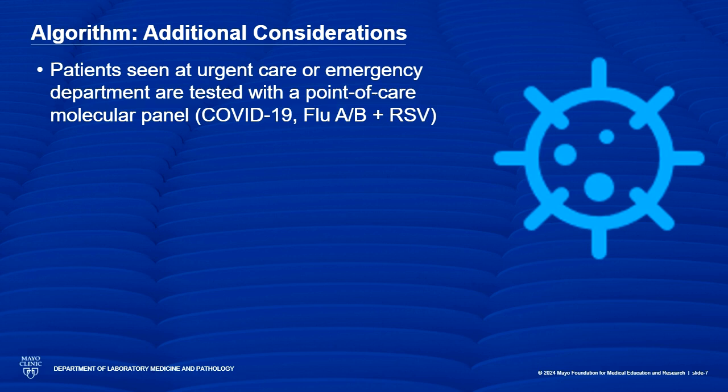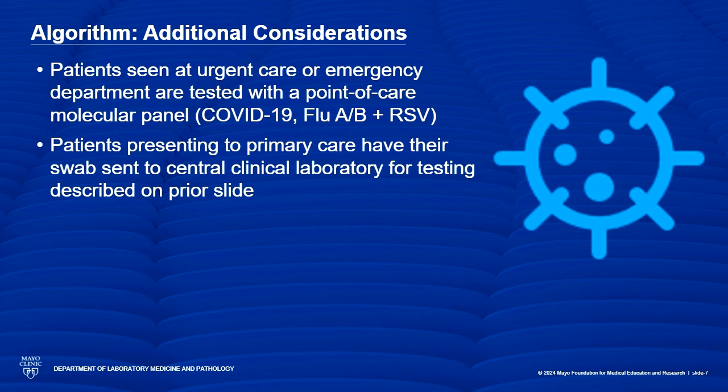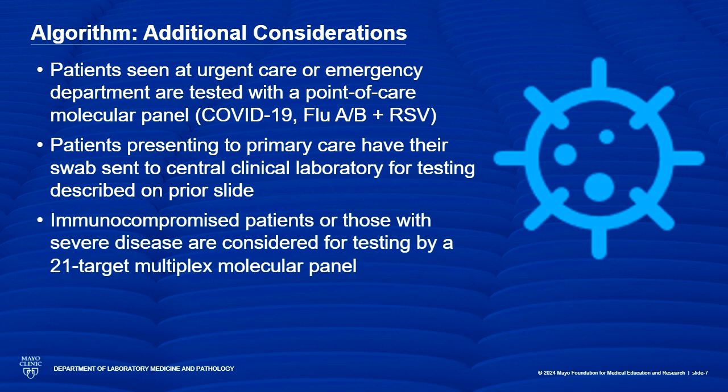Those are low throughput platforms, so they're able to keep up with the urgent care and the emergency department setting, whereas our central clinical laboratory is set up with higher throughput systems for our reference lab and our larger outpatient population. If a patient is presenting to their primary care, those swabs, as I mentioned, are being sent to our central clinical laboratory, described on the prior slide. And we do utilize multiplex molecular panels, but we try to be a bit more judicious about when those tests are performed.